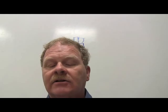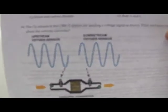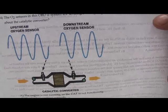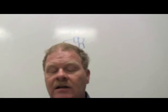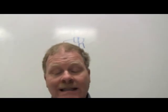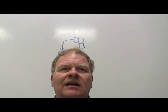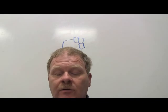The oxygen sensors in this OBD2 system are sending a voltage signal as shown. And what conclusion can you get from that? Guys, if those things are switching the same speed like that, and the back one's not lazy, that's typically going to mean your catalytic converter is not storing oxygen the way it should. And usually it needs replaced. Now, occasionally, if it's fouled or something, sometimes you can clean the catalytic converter. It depends on what's wrong with it. But that's going to throw you a P0420 code.